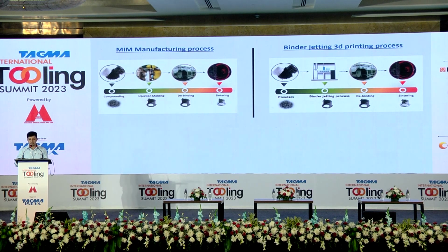If you look at the process of MIM and the 3D printing process, the injection molding in MIM is simply replaced by the 3D printing process. The rest of the process will be the same as for a MIM process. So definitely, what advantage are we getting if we go through the binder jet 3D printing route?